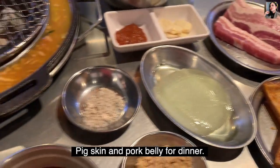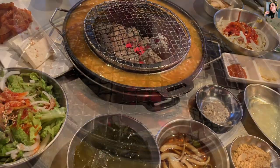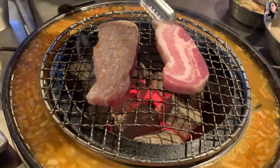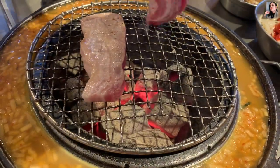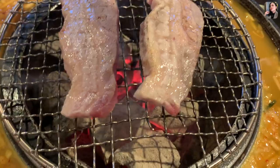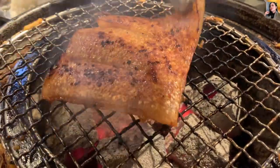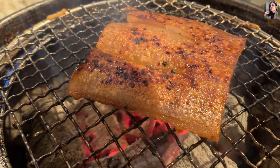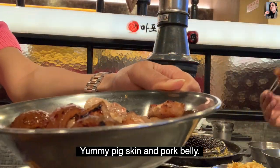Pig skin and pork belly for dinner. Wow! Wow! Yummy pig skin and pork belly.